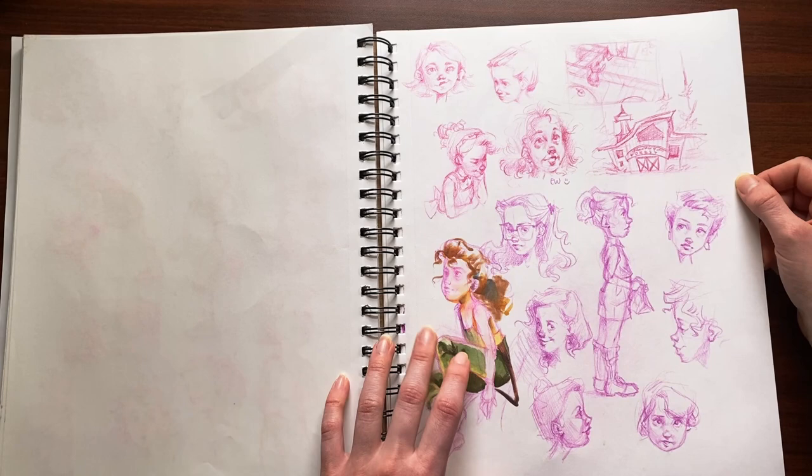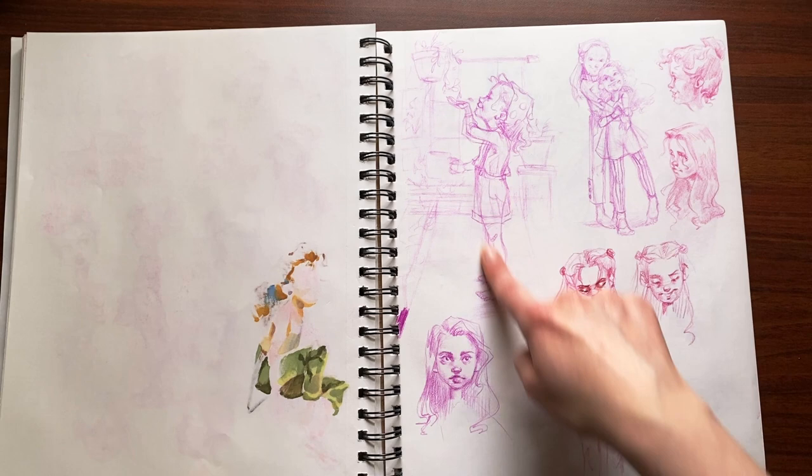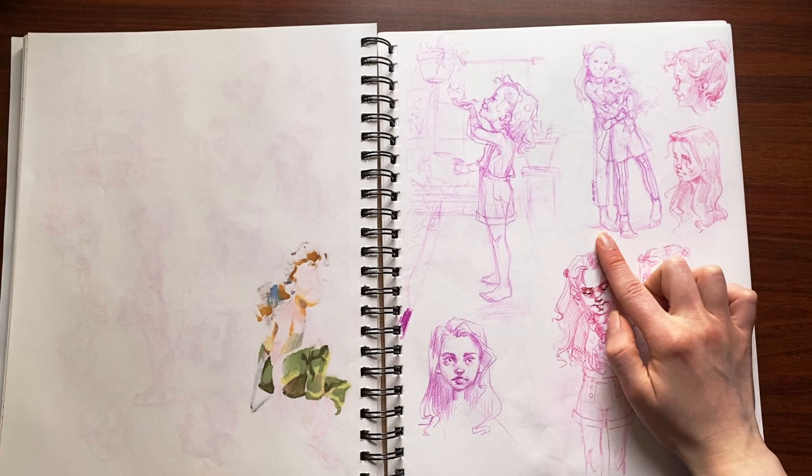Lots of sketches that never went anywhere. Oh, some of these are kind of cute. Okay, I like this one. I love the little band-aid underneath. This one was inspired by me and my sister, a little sisterly love sketch.